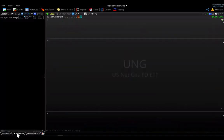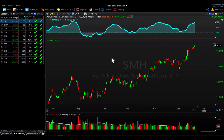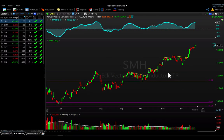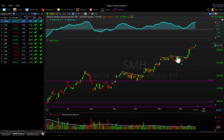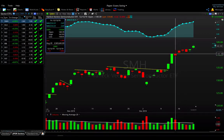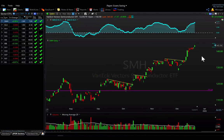Let's take a look at sectors now real quick on what performed and what didn't. Semiconductors here at the top of the list. Number one performer, 2.6% over the past 5 days. You can see very impressive action here. It did go sideways since last Friday, and it stalled out for the beginning of this week, but it did follow through nicely.